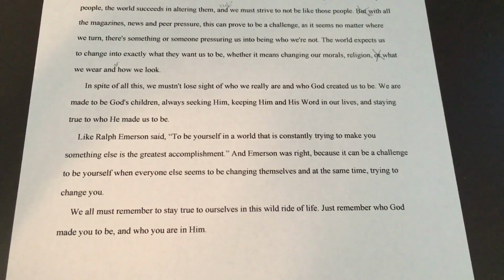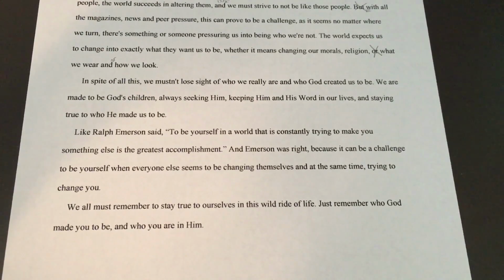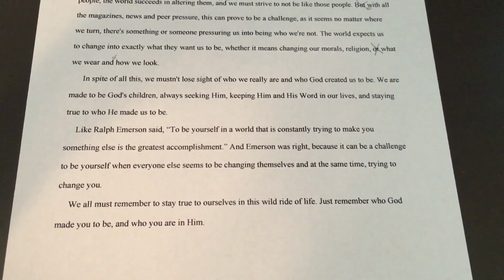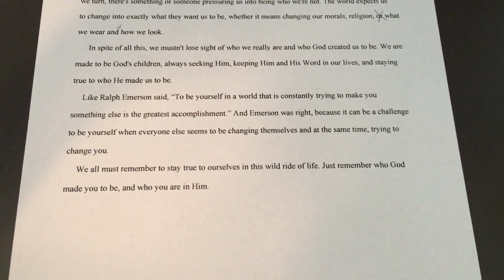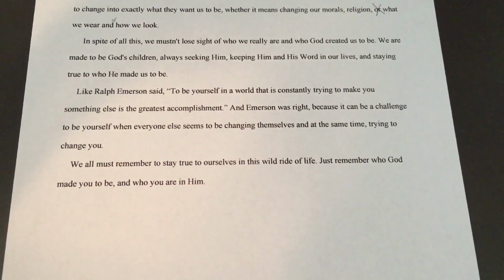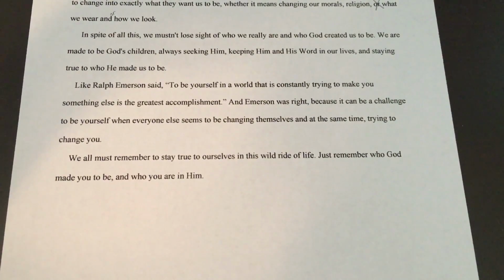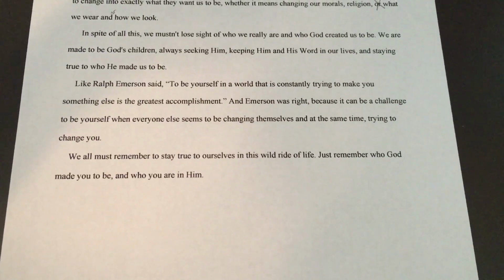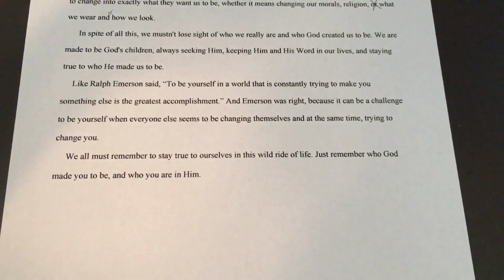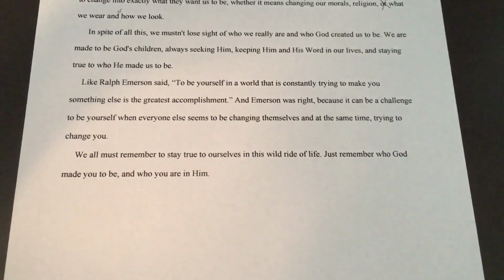In spite of all this, we mustn't lose sight of who we really are and who God created us to be. We are made to be God's children, always seeking Him, keeping Him and His Word in our lives, and staying true to who He made us to be. Like Ralph Emerson said, to be yourself in a world that is constantly trying to make you something else is the greatest accomplishment. And Emerson was right, because it can be a challenge to be yourself when everyone else seems to be changing themselves, and at the time trying to change you. We all must remember to stay true to ourselves in this wild ride of life. Just remember who God made you to be and who you are in Him.